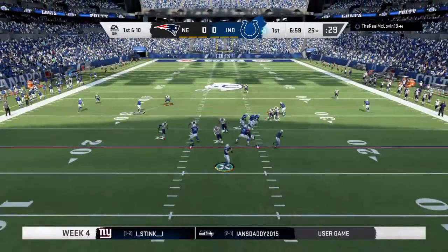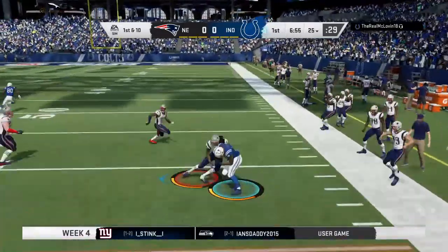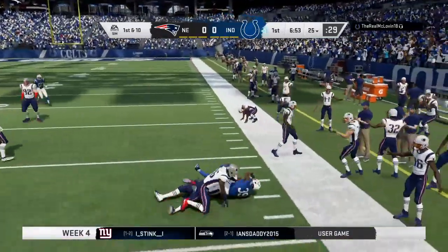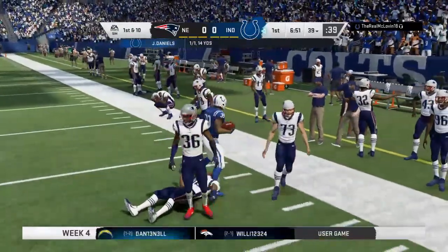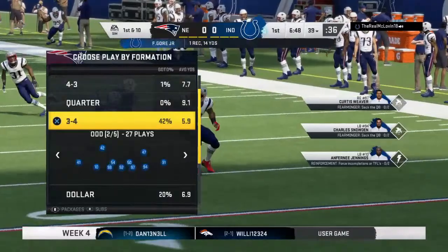Ready? On first down, Daniels. They'll try and set up the screen. It's complete. And he gets this one just shy of the 40, down at the 39. 14 yards there on the first play from scrimmage.